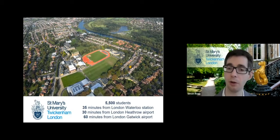We are a public but very specialist university for the UK. We have about 5,500 students now, and it takes between 30 and 40 minutes to get into the center of London by train, and there's a station that is very close to our main campus, usually less than a 5-minute walk. We're also very well connected to major international airports, such as London Heathrow, which is 30 minutes away by bus, or London Gatwick Airport, which is about 60 minutes away by train.